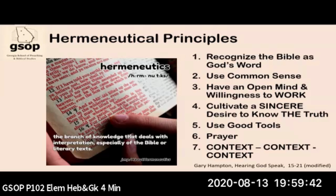We're to use common sense. You know, we are image bearers of our Creator. Knowing the Bible was written to the common man and not to elites should encourage us to study with the expectation to understand. If there's confusion, it's not on the part of God. It's on our part, and we have to put in the effort to understand why that confusion exists and resolve it. God's image bearers are able to discern what God is saying. We have to have an open mind and willingness to work.